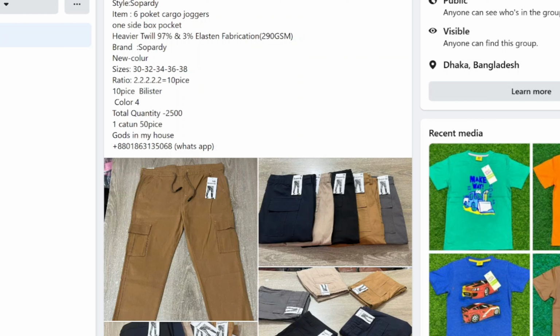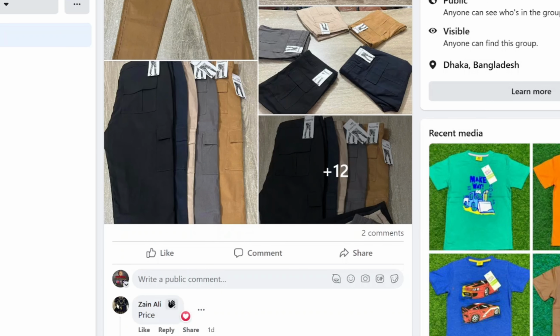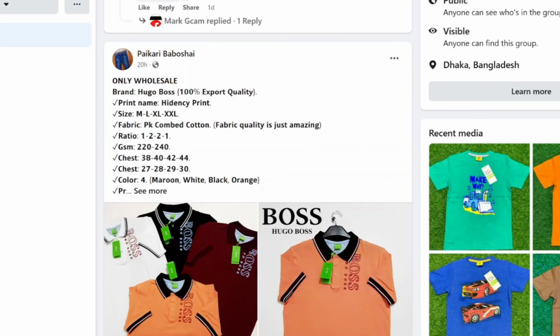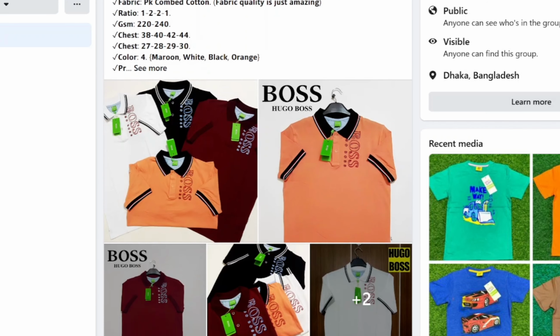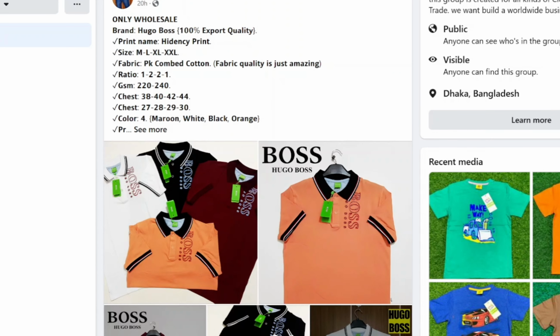Now this is the WhatsApp contact of this seller. So guys, I think I've actually explained the basic things you need to know. This is another very good one, this particular supplier is even more detailed. Now this is the last one I'll be checking here.